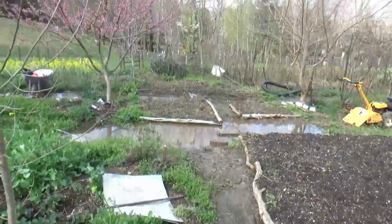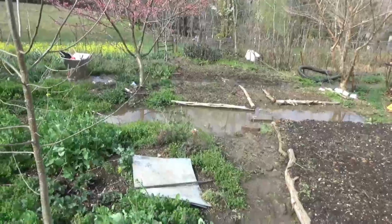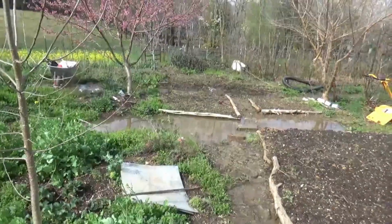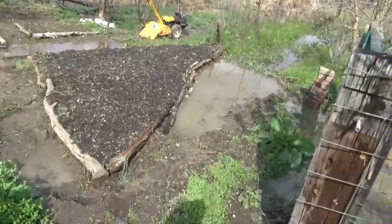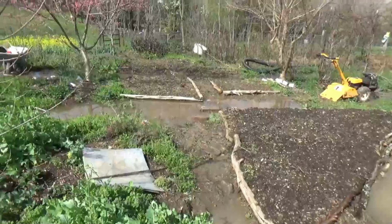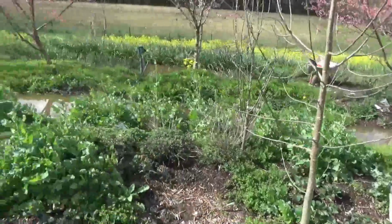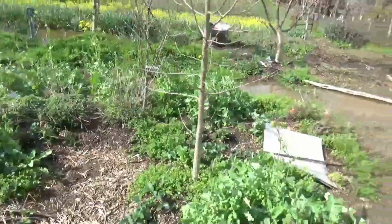So the worst blowout was the one with the fertilizer bag sitting there, and then the other one was down at the far end where we started out. So overall, I give it maybe a B. So we'll keep working on it and get this water under control.